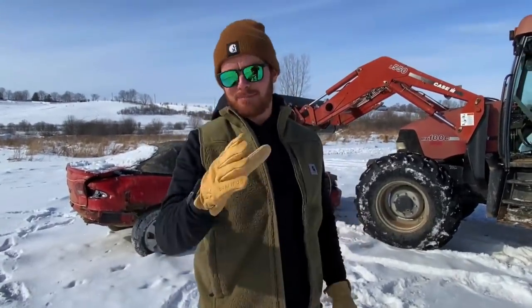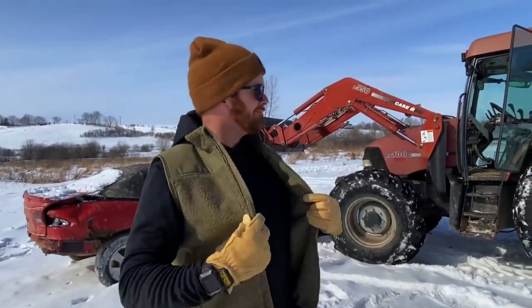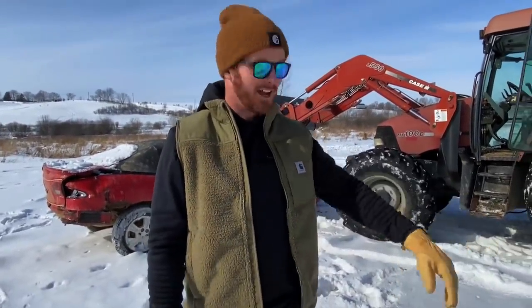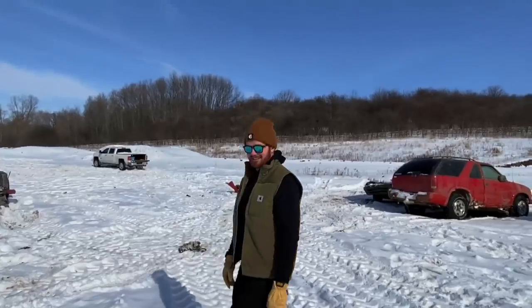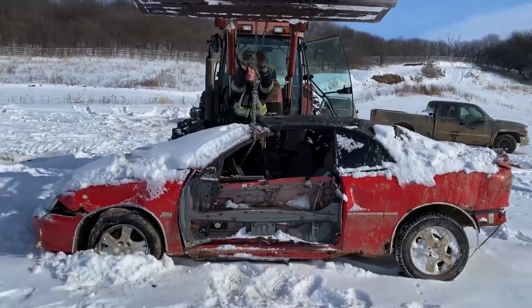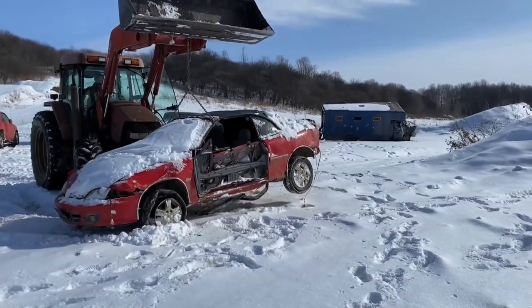I might be a vest guy just because of Yellowstone. I've been watching a lot of Yellowstone lately. All the cowboys are wearing vests. I didn't even. Carhartt just said this to me. I'm like, oh, good try. No, I'm not taking it off. You kind of look like a cowboy now. Yeah. Look at my cowboy hat. There we go.